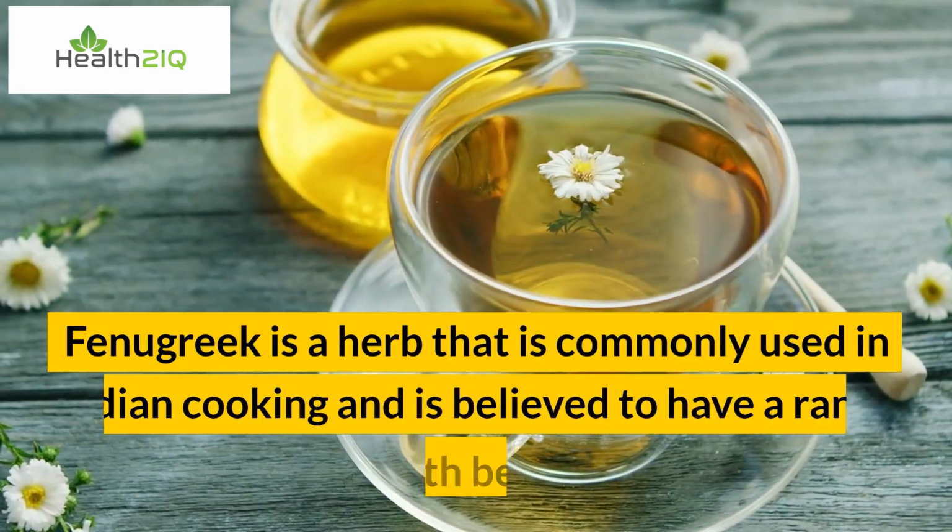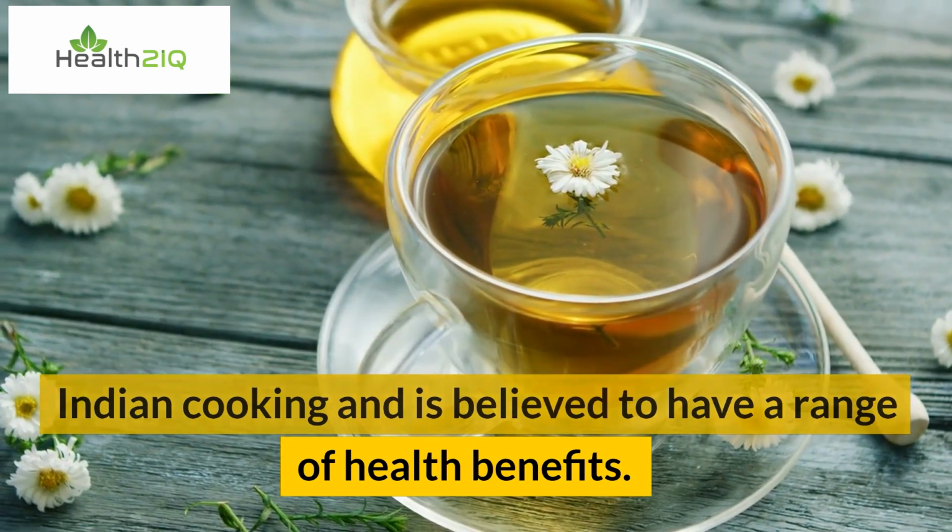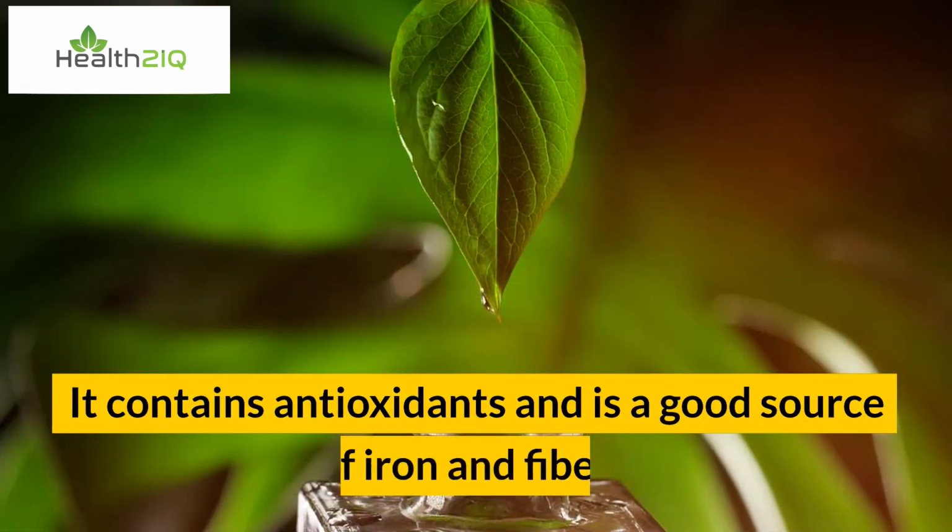Number 4. Fenugreek is a herb that is commonly used in Indian cooking and is believed to have a range of health benefits. It contains antioxidants and is a good source of iron and fiber.